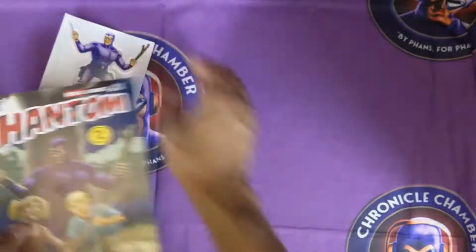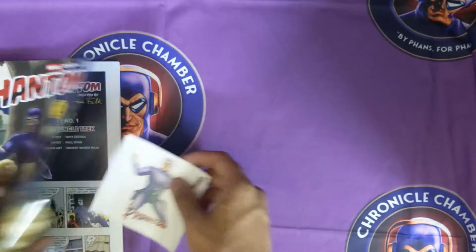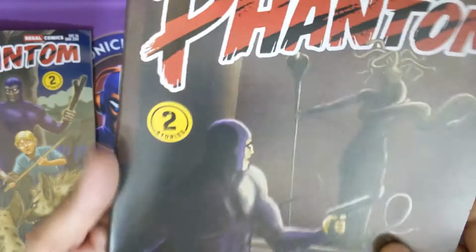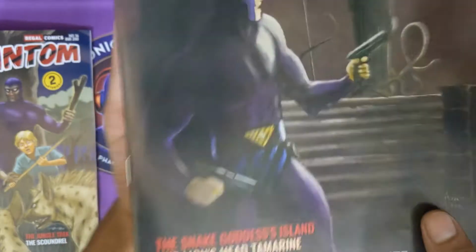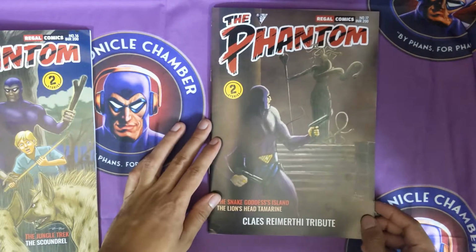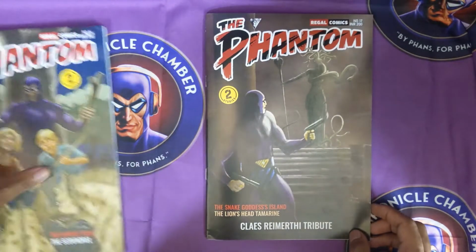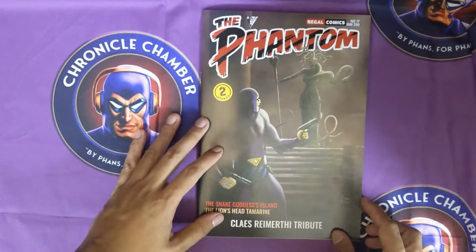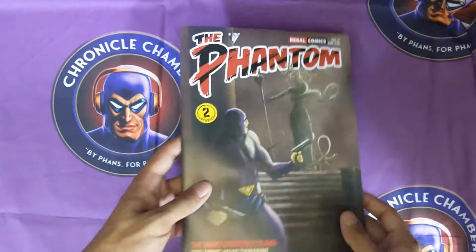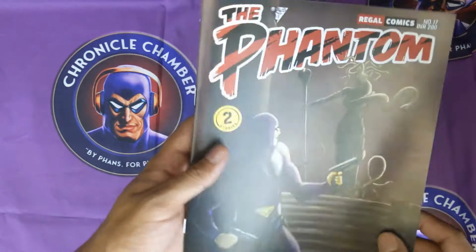So on to issue number 17. Now, issue number 17 is Claes Reimerthi's tribute issue. As we all know, Claes unfortunately left us sometime in the last couple of months, and yeah, this is Regal's tribute to him.